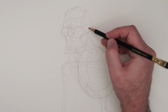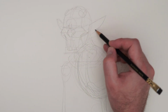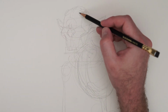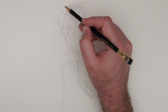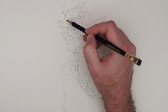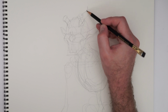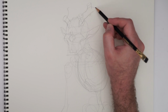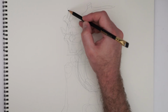And we've got these ears like that, and then we've got some sort of horns that come out like this, and then they kind of go back. And I'm just going to do shorter versions of these.